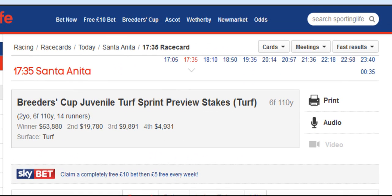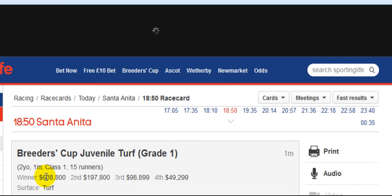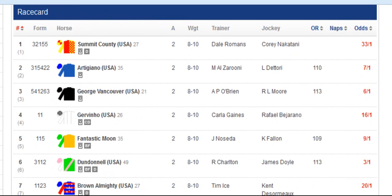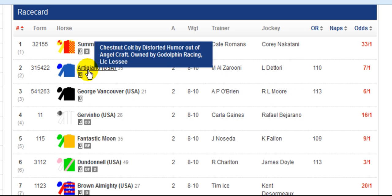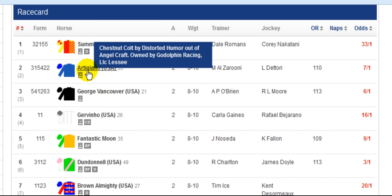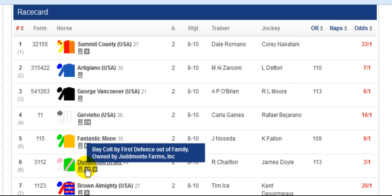The second race we're going to look at is the 6:50 UK time, and basically this is a really strong juvenile race. It's the Breeders' Cup Juvenile Turf, and Europe has an extremely strong hand here. Mahmoud Al Zarouni, with Frankie Dettori up, is putting out Artigiano. Again, another one that's run very well this season, finished second behind the highly consistent Mark Johnston trained Steeler, but that form probably doesn't look quite good enough, with Steeler finishing second to Dundonald at York earlier this season.